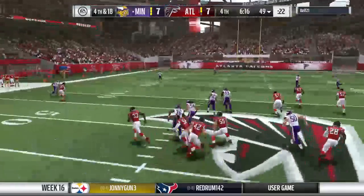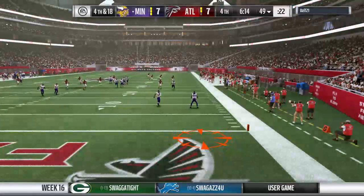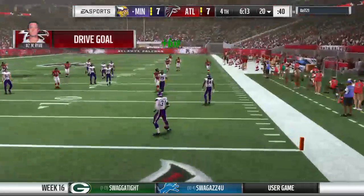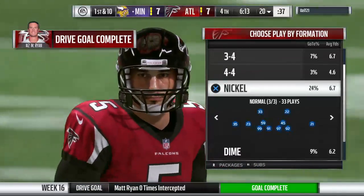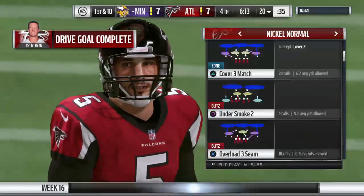He gets this one away, and boy, it's another boomer. And that is much too long. That's into the end zone for a touchback. Now the Vikings offense works their way back onto the field.